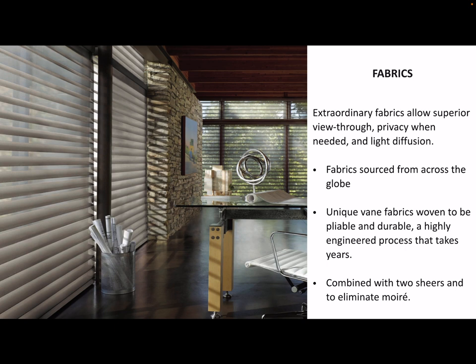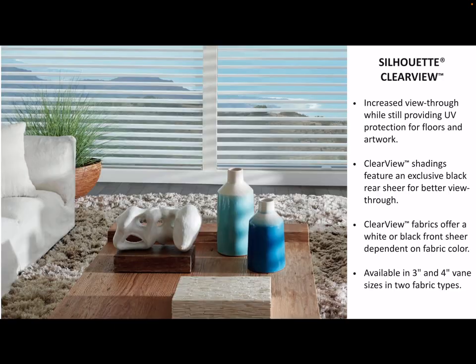You also have Clearview, just like we have with Pirouette. So you do have a better view if you select Clearview with Silhouette. We don't have Clearview with Nantucket, just Silhouette. We showed you what Pirouette with Clearview looks like. It's exactly the same thing with Silhouette. You just have that bigger weave on your shear to let you see outside with a better view. This is your traditional here. So let's pretend this is silhouette. This is what the silhouette would look like, and then of course your Clearview option, but with your veins.